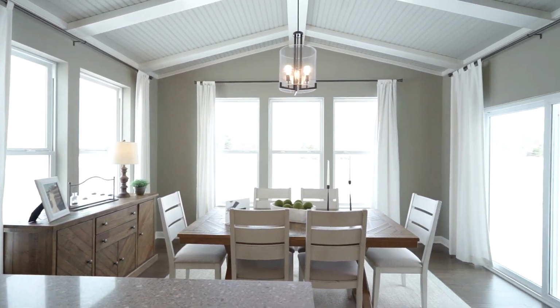And as you can see already, we have done the beautiful morning room extension. This will completely blow out your kitchen, giving you tons of natural light, big windows, and a vaulted ceiling. It's a great space and a very popular option here on the Sheridan II.